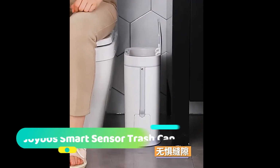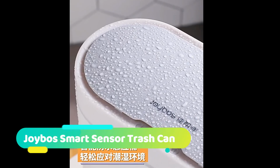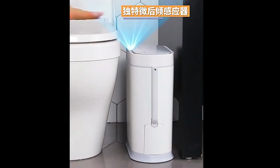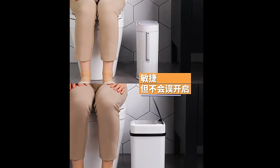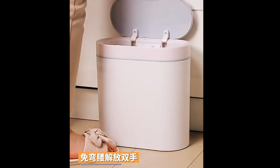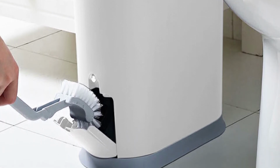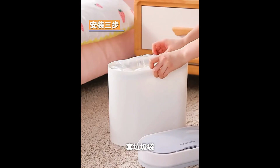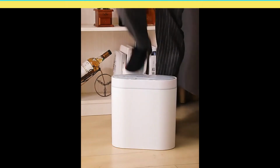Number 2, Joybos Smart Sensor Trash Can. With Joybos Smart Sensor Trash Can, you have a small volume large capacity waste bin that is both waterproof and has 2 opening methods, manual or by infrared induction. No more struggling to open your waste bin with one hand. Plus, the compact design means it fits easily in any bathroom. Keep your bathroom clean and organized with Joybos Smart Sensor Trash Can.